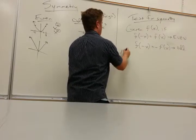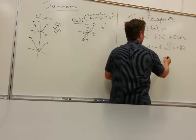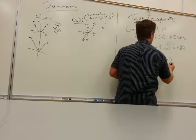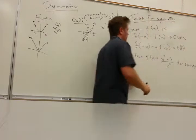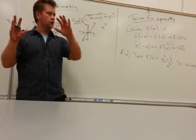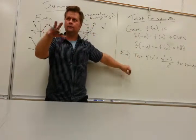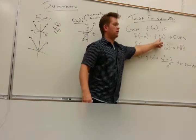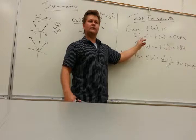So if I give you a problem like test f of x for symmetry. I think most of you kind of understand what this is saying. So now the next level is, how do I apply it in an actual problem? Well, I know what f of x is. I just have to compare that to f of negative x. And that should not be a big deal.